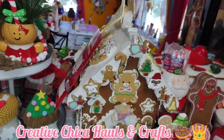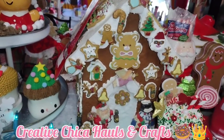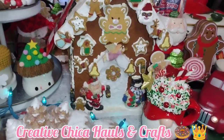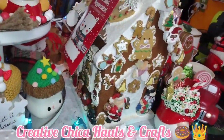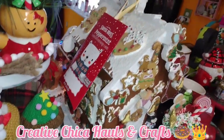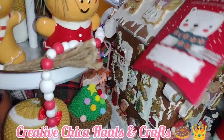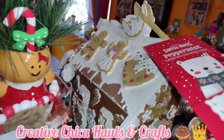It was like a cookie jar, but it was wooden. And it was blue, and I said, well, I can just redo this baby. So I did. Yeah, it's so cute. I've had it for years and years. Most of this stuff I got from Dollar General, though, back in the day. They used to sell a lot of that cute little stuff there.